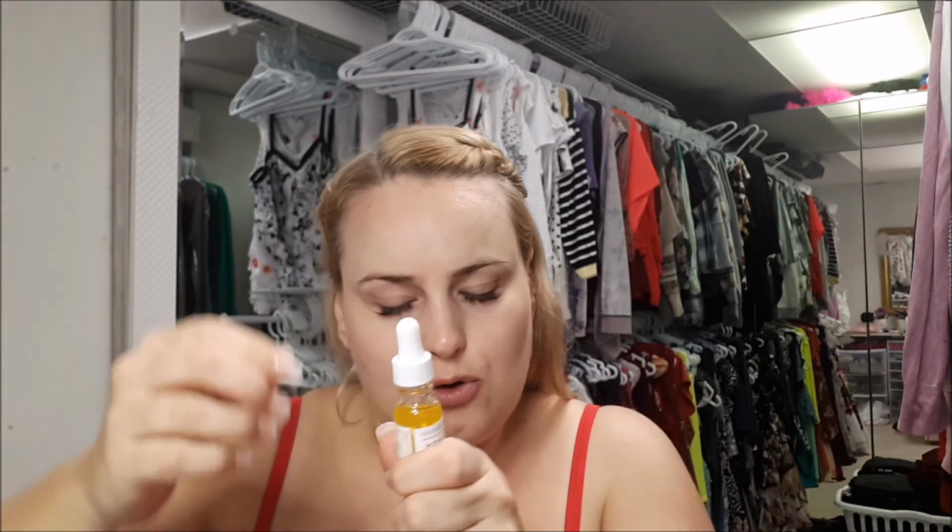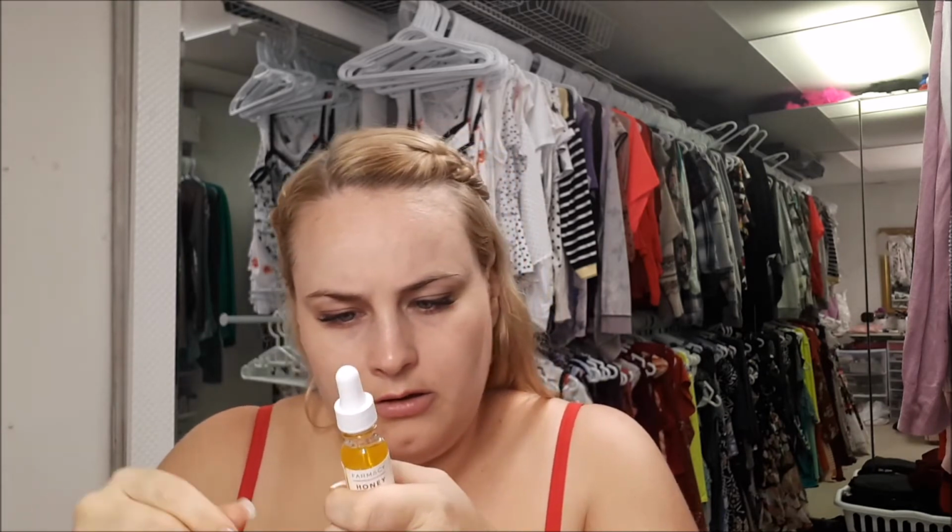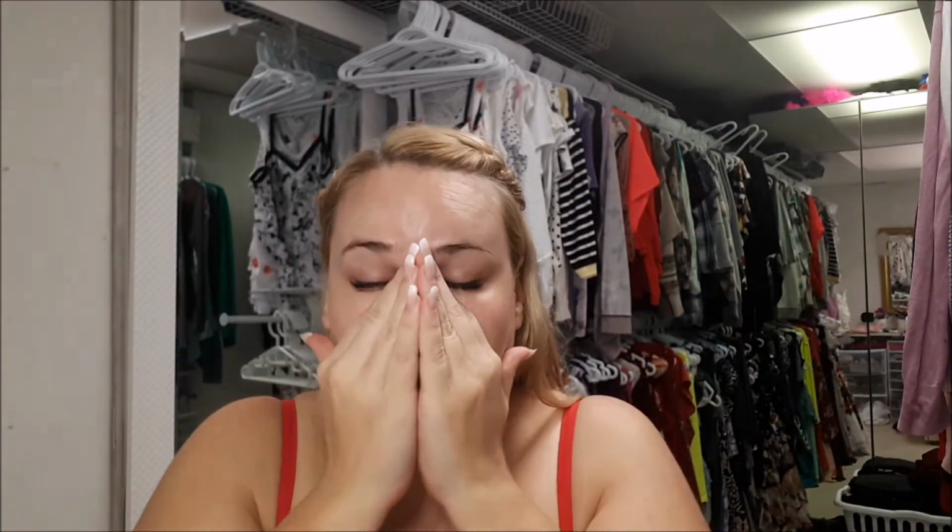Then going in with my oil. It's a fast absorbing light oil. I'm just going to put it on. It's kind of like a honey texture, a little bit like a gelatin. So I put it in my hands and then press it into my skin.